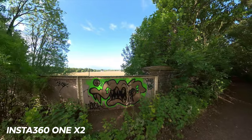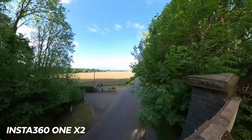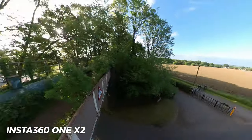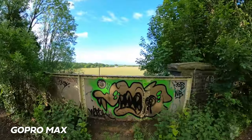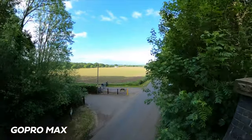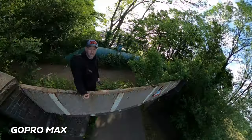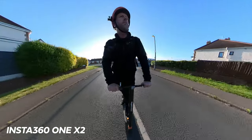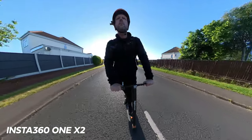So image quality is gonna be pretty similar on these cameras. The Insta360 shoots 5.7K in 30 frames per second. The GoPro Max shoots 5.6K in 30 frames per second. So the picture is good. The Insta360 ONE X2 has HDR mode with pure shot image processing, which offers better dynamic range results. So image quality, similar.